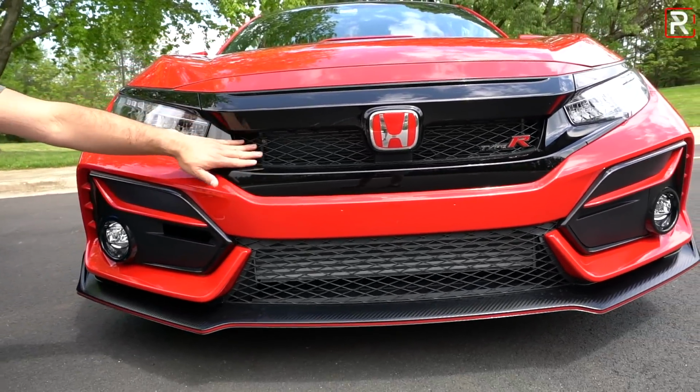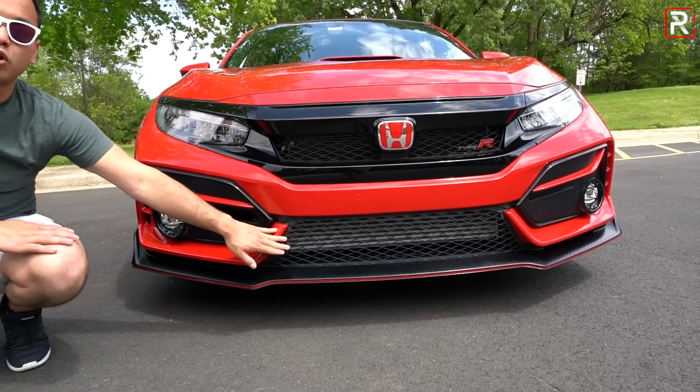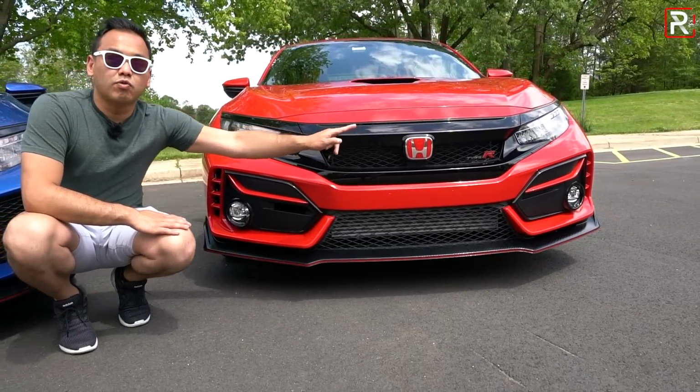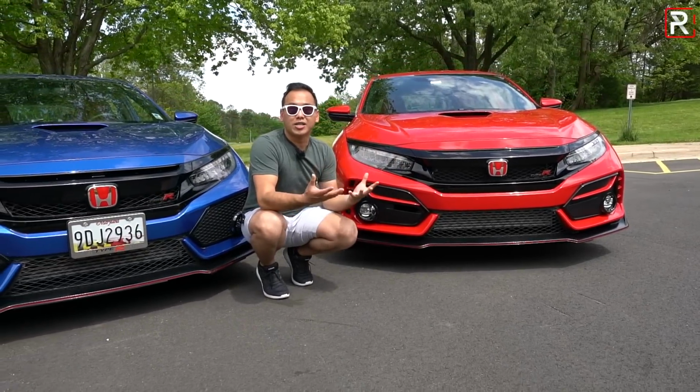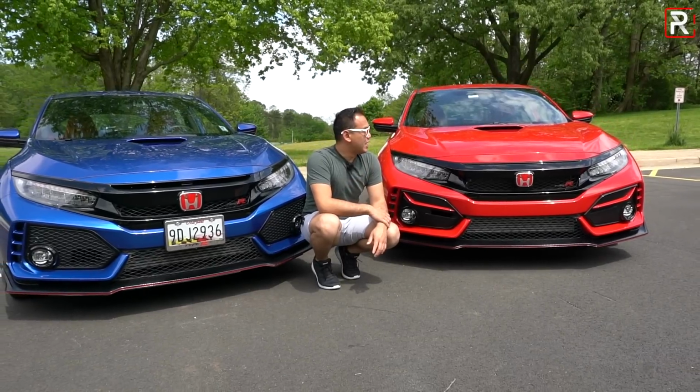This new one here has a larger grille opening at the bottom here, a little bit of a larger grille opening here, and they also made the red Honda emblem there a little bit smaller this year because it does house the radar sensor. Honda Sensing is standard this year, which means this car now has adaptive cruise control.